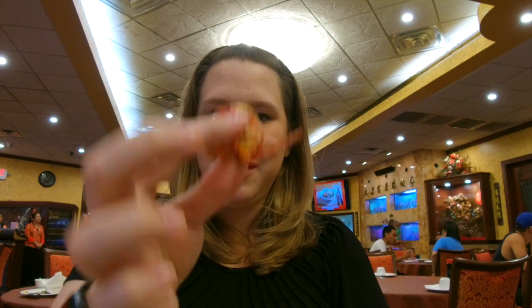Ooh, guess what I have? The lobster head. You know you're supposed to suck the head. Always. I'm gonna stir it up a little bit and break it up. Oh, it's kind of not as soupy as I'm used to. So I'm gonna eat it with some noodles and curry sauce. That curry sauce is a bomb.